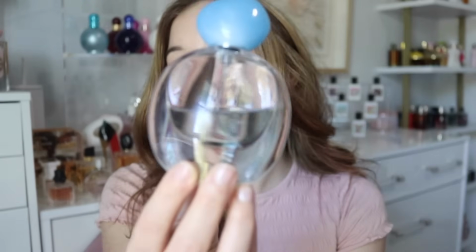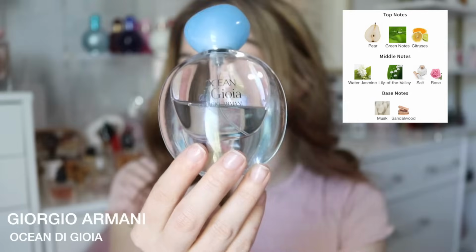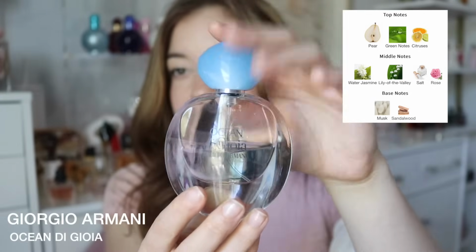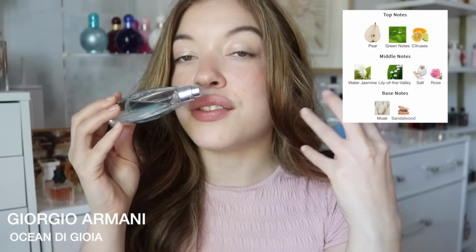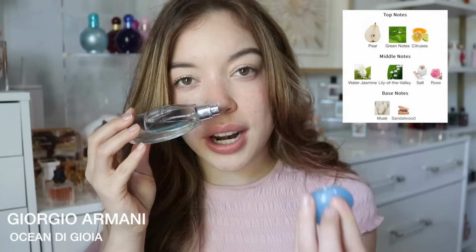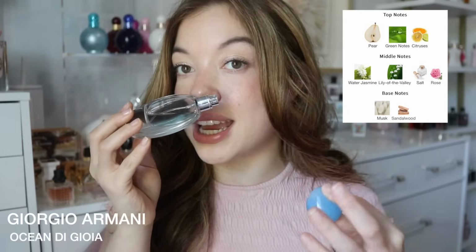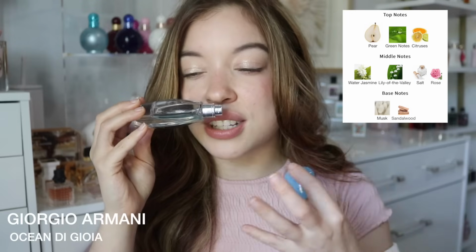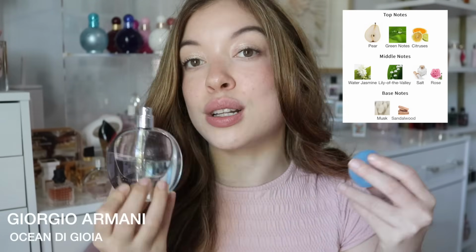We have Ocean de Joya from Giorgio Armani. This one is so crisp and fresh, and there's a little bit like a drop of ocean air in this scent. I love it. So it's fresh, clean, again, very sparkly. There's an aquatic pear in this one. The pear in this fragrance is not as sweet as the pear in Versace Dylan Purple, but it just gives it kind of that juicy, aquatic nature, which I absolutely love.